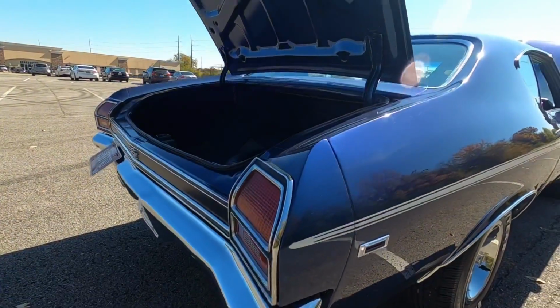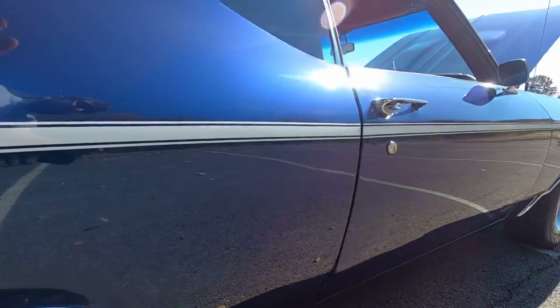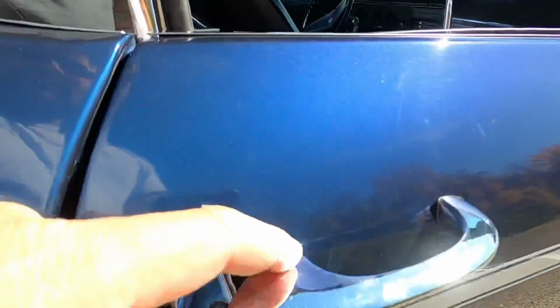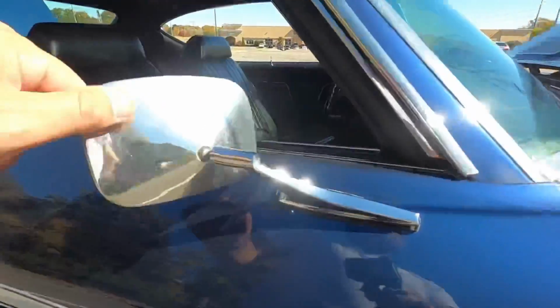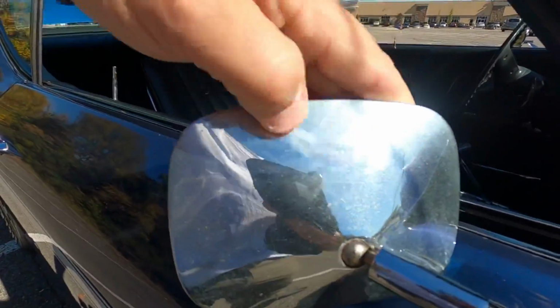Back your midsection, this one is pretty straightforward. You can see it's not wavy going down the side. Not really seeing too much defect wise. Even the door handles look fairly new. A little hazy on your mirror here. I think that'll actually polish up because look at that. It's coming right out.